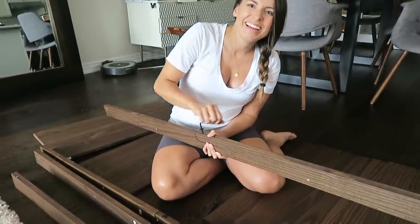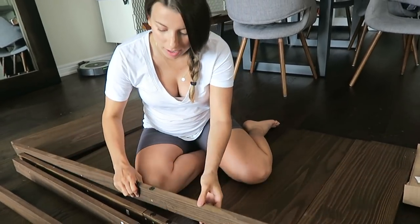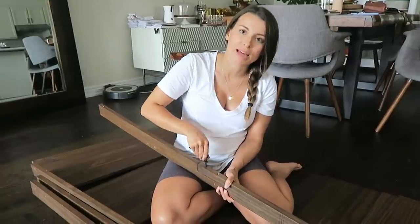I just glue on them, so you have to like them. Matt's putting me to work. And I was like, what can I do? So I'm gonna look at my shelves and say that I built that pregnant.